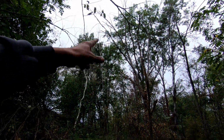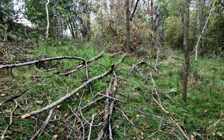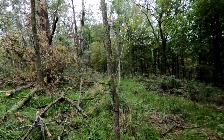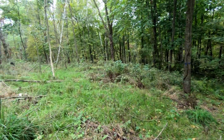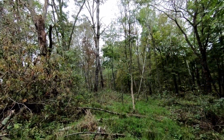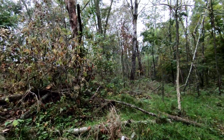Yeah, this is just fallen. I think these are tree tops. Some of this stuff was hacked and squirted. Some of it, or a lot of it, died on its own. This whole area had a lot of ash in it that was killed by the emerald ash borer. So that stuff's been dying for years. And a lot of this stuff is aspen and birch, which is at the end of its life. So plenty of dead wood in here.